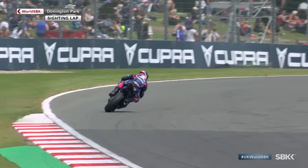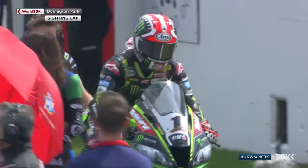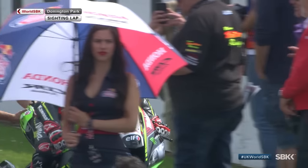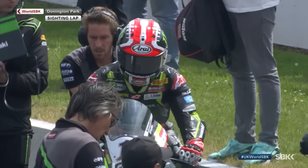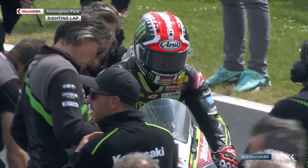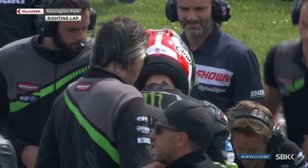He said after yesterday that the key thing this weekend was really just to be able to prove his fitness and be able to show that he was back in action for this weekend. The priority was just to make sure he was able to have a decent rhythm through the race, nice and consistent pace, and not really to attack too much. So for Leon Camier, it'll be interesting to see how he approaches today's race.